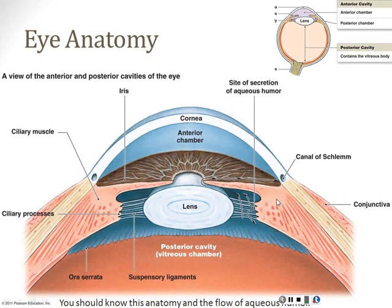What you'll learn in subsequent classes is if there's a mismatch between production and reabsorption, that's what we call glaucoma. So glaucoma is an increase in the pressure in this anterior chamber because of some problem, usually with reabsorption of the aqueous humor. Because if it's being made but not being reabsorbed, more and more pressure will build up in this front part of the eye. And basically it starts pushing everything backwards and can eventually cause blindness. But more on that in another class. All right. So the flow of aqueous humor.